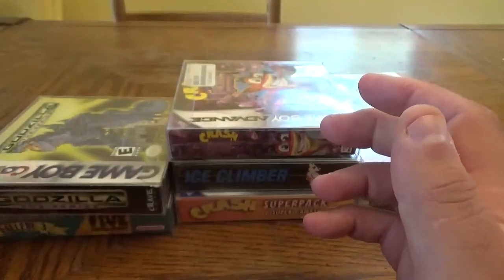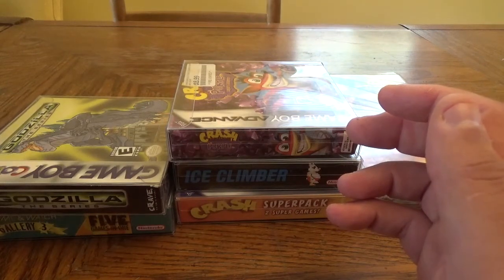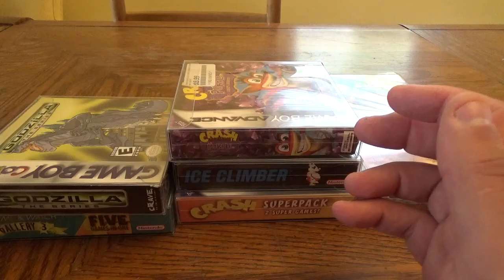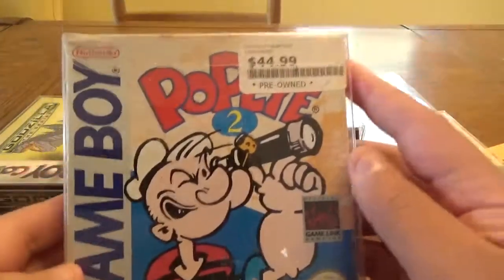And now we get to some original Game Boy games. This one's pretty damn rare. And the box is not in the greatest shape, but I was able to grab it for $45. There's one on eBay right now going for about $120. But it's Popeye 2 from Activision.